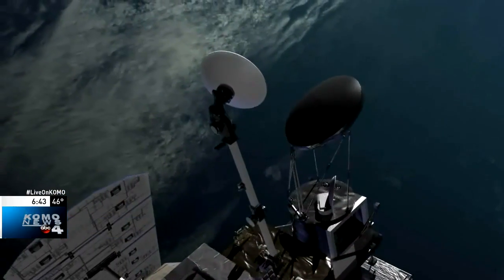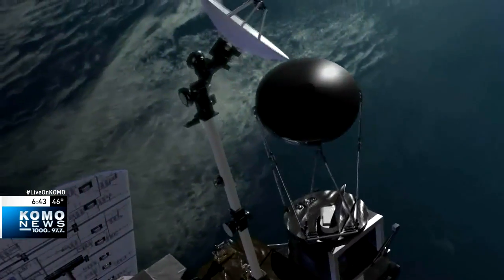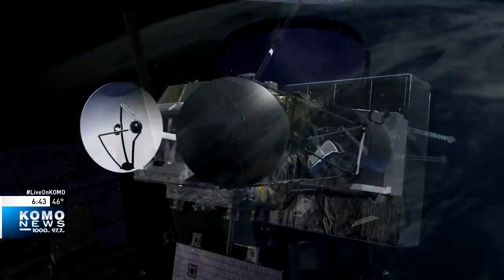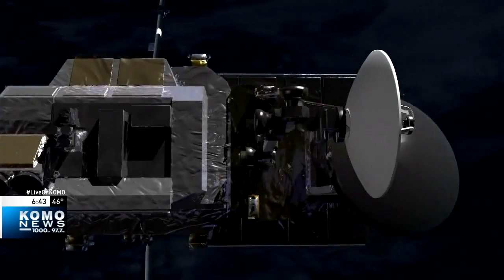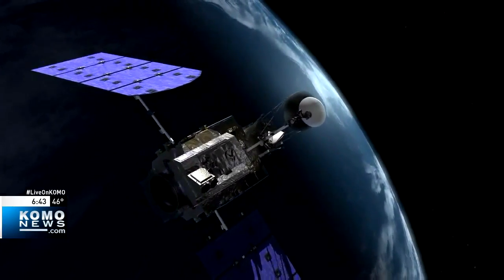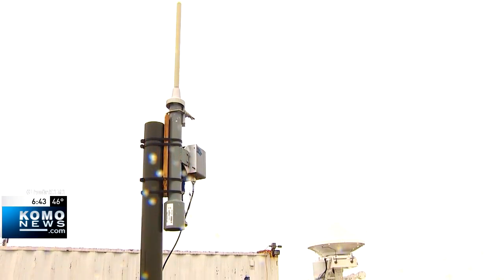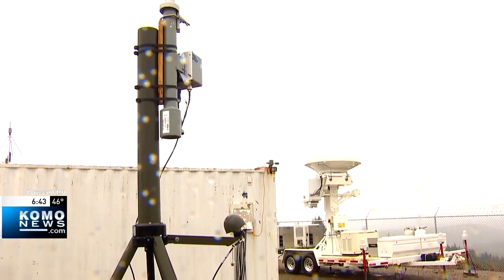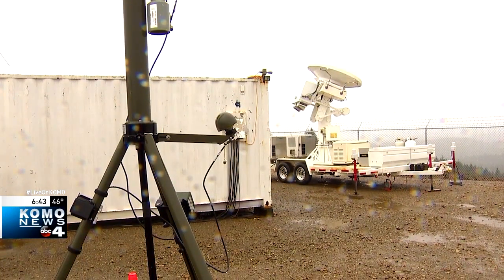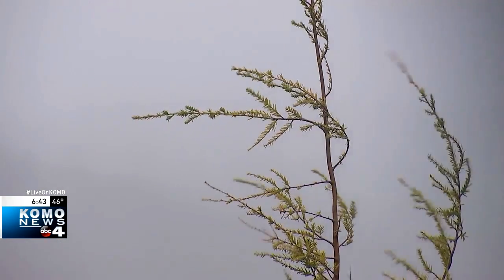In an effort to solve this problem, NASA launched the Global Precipitation Measurement Satellite, or GPM, in 2014. The GPM orbits the Earth 16 times per day, recording rain and snowfall with each pass. To make sure it's getting it right from above, measurements must be taken from down below. A series of field campaigns have taken place all around the world to verify the satellite's measurements, and the latest mission took place right here in our backyard on the Olympic Peninsula.